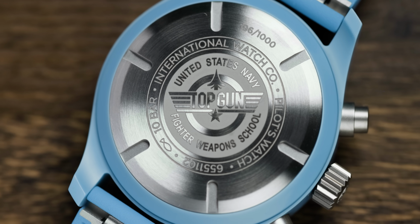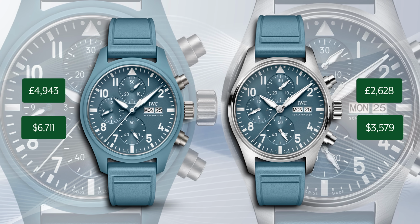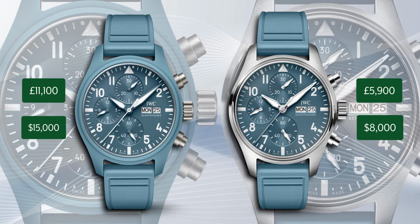Also, on that note, the full ceramic version is a Top Gun model, so it actually has a closed case back with obviously the Top Gun logo on it, but the full stainless steel version has a beautiful open case back. The ceramic version comes in at £11,100, whereas the stainless steel version comes in at £5,900. That is a huge price difference, and I do believe for the money, the better proposition would probably be the stainless steel version. Next up is a weird one.